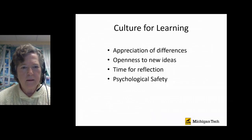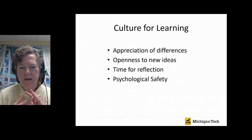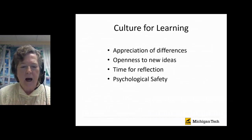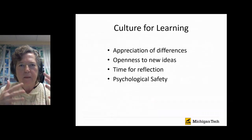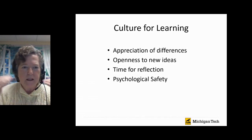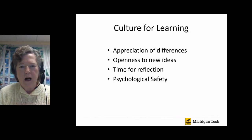So when we're looking at the culture for learning, what we want to do is focus on developing that appreciation of differences, which increases the likelihood that any shared understanding that's developed in your training is as rich as possible. We want people to be open to learning in this case. Provide time for reflection, which allows ideas to incubate or percolate and gives them opportunities for new interpretations to emerge. Allows them to merge what they're learning with what they already know, and allows the learning processes to recover. So physically our neurons need time to recover from any learning.